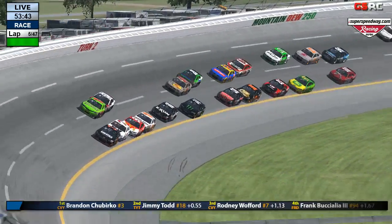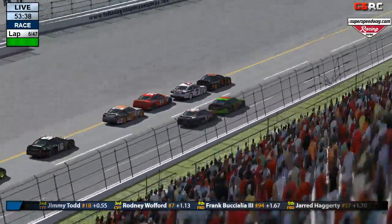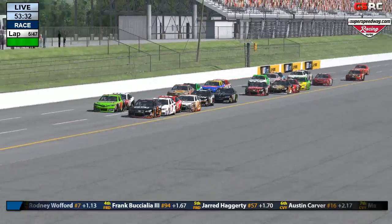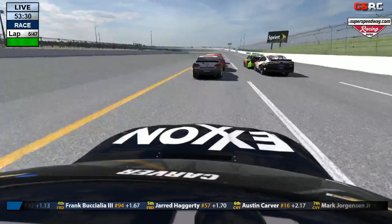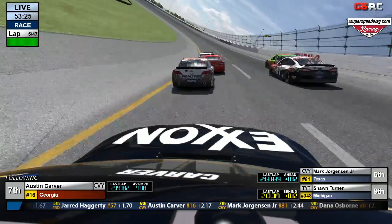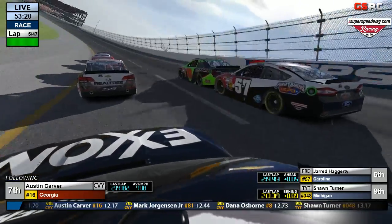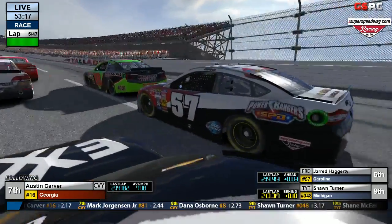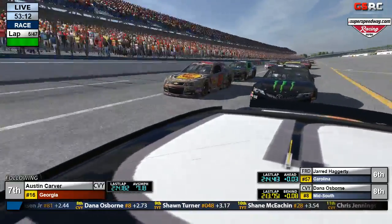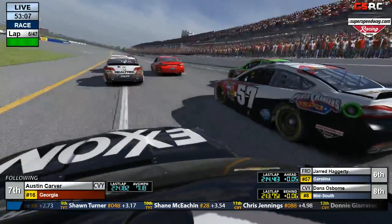Joe? Yeah, I saw Austin Carver saw an opportunity to get on the low line, and that number 16 immediately was down there to try to get himself on the low line. I'm assuming that is the desirable one at this point. And look at the pack up at the front. These guys are nice and tucked in together. Everybody's trying to get maybe that top group to just split away a little bit to ease some of that pressure off. Yep, and just behind them in the mid-pack at this point in time, we've got guys like Mark Jorgensen, Austin Carver, Dana Osborne moved up to 8th place, so he's doing well. I believe he qualified around that place as well, Evan.